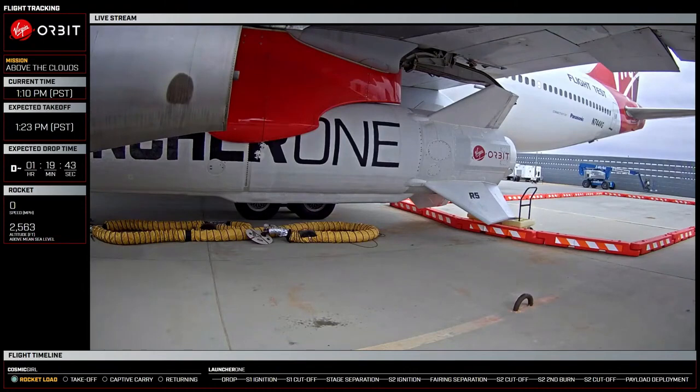SMA, this is CE on control room. We are polling for good to take off. Stand by for SMA. Copy.